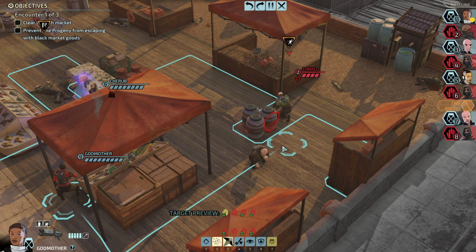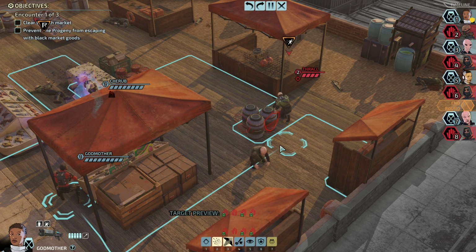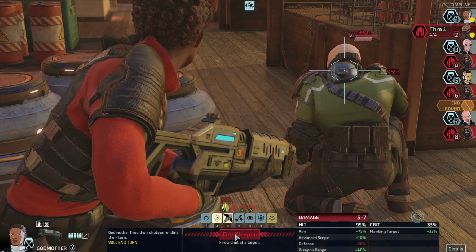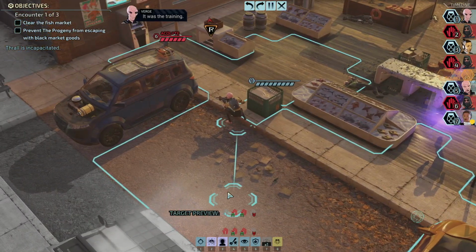Godmother, let's get you over here first. Take care of this thrall. Apparently the thralls may be the least of our enemies, at least early on. The acolytes seem to be more dangerous to us, so we'll find out for sure as we get moving on. Yeah, let's just go right here and take care of the thrall. It keeps you in cover against everybody else. Not with all this psi stuff that cover is the biggest deal, right? Unconscious and out.